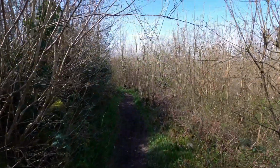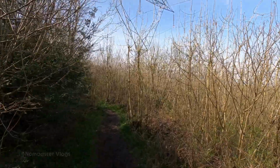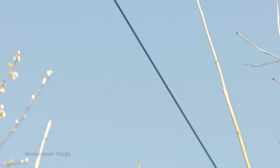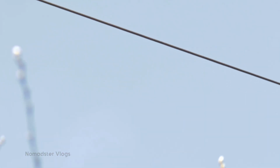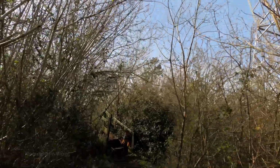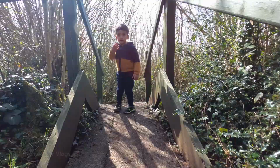We are near the electric tower. So we have come as high as the electric tower here. See that? You can hear the electricity passing through there. So this is a really tall hill. Oh, I got you! I did it! Did you? Very good.